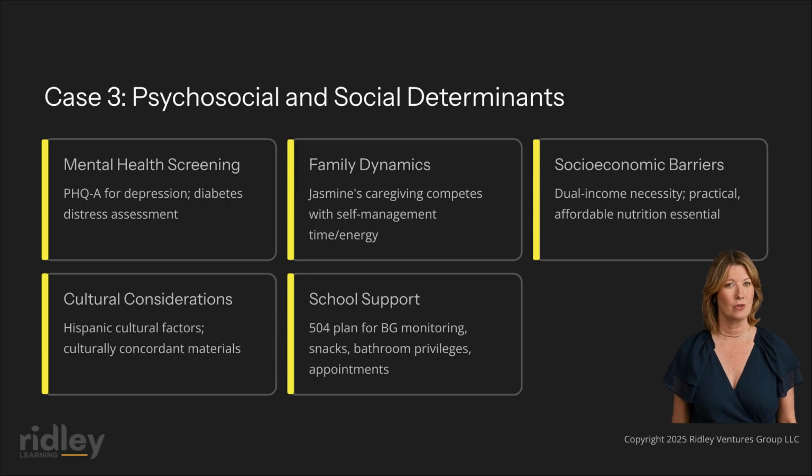Addressing the psychosocial and social determinants of health is critical for Jasmine. Mental health screening should include formal screening for depression and diabetes distress, using validated instruments such as the Patient Health Questionnaire for adolescents. Jasmine's declining grades, fatigue, reported feelings of being down, and family stress warrant comprehensive assessment. 20% of adolescents with type 2 diabetes have mental health conditions, and 40% of hospitalizations in this population are related to mental health. Family dynamics and caregiver burden require attention, as Jasmine provides substantial caregiving for younger siblings, which may compete with time and energy for diabetes self-management. This responsibility also limits her availability for physical activity and structured diabetes education programs.